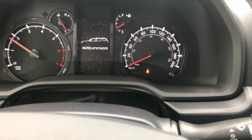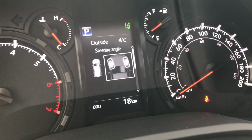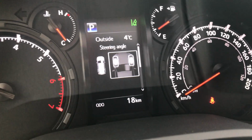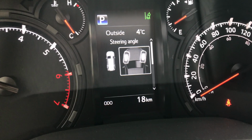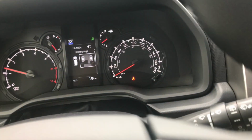I'll roll through there. Nice little intro there for you. This is touch. So steering angle. So as I turn my steering wheel, that's going to tell me where my tires are. So if I get to a parking stall, I can tell if my tires are straight. Especially useful here at the dealership, so we know all of our tires are aimed the right direction.